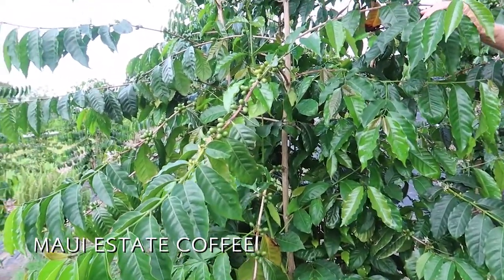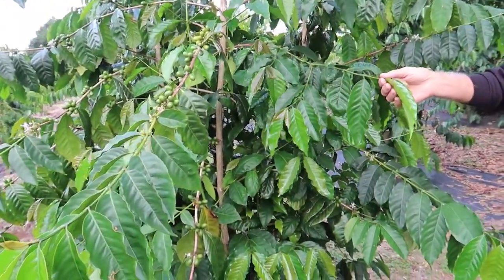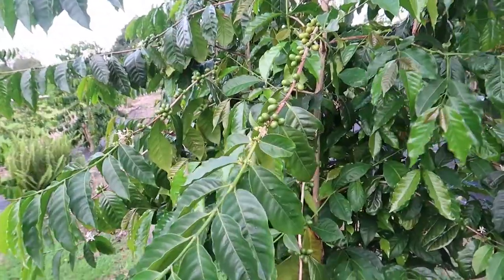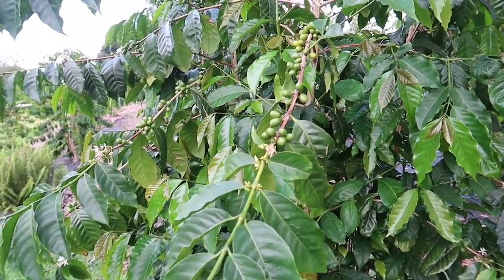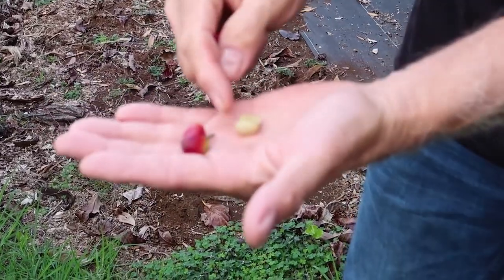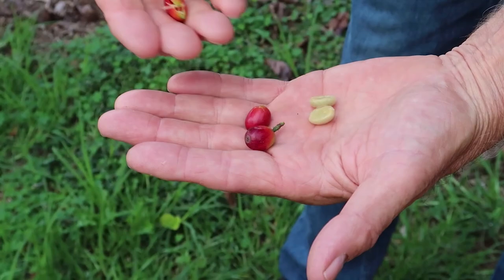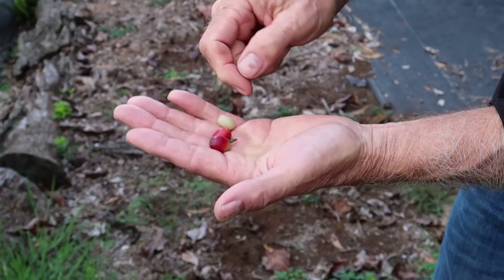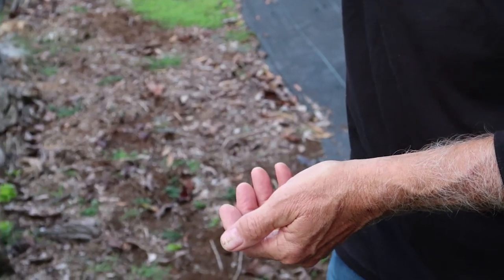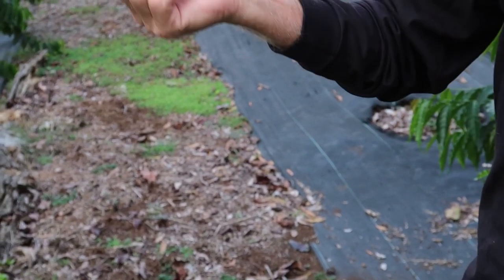Africa is where most of your quality beans come from. This is what they've had in Kona for 150 years. I got these from seed in 1989. So you see the two halves? Mm-hmm. So there's two halves in every one. It has a sugary substance on it. So after it runs through the pulping machine, I soak it in vats of water.